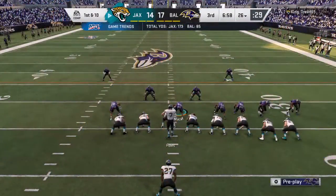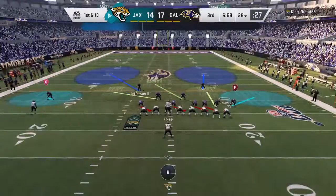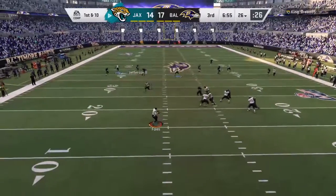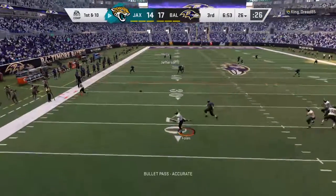Jaguars come to the line to start their next drive. They're in a close game, but they're going to need to do a little bit better probably here in the second half, no? I would agree with that totally. I would guess it in the locker room.